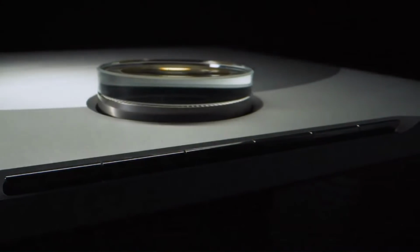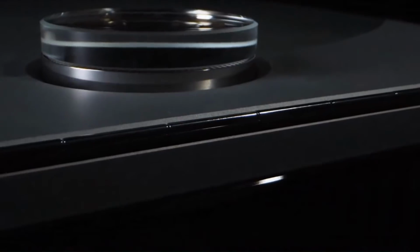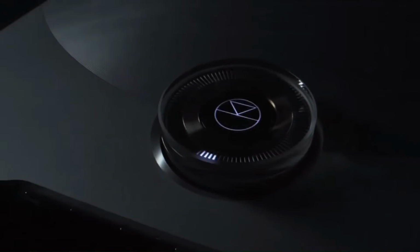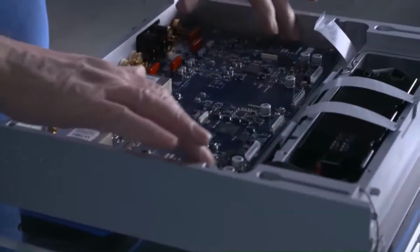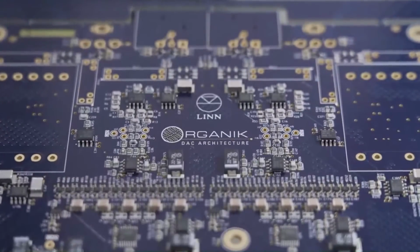Klimax DSM is our best yet. It's the ultimate streamer. Every element of new Klimax DSM is designed from the ground up here at Linn, applying decades of digital technology, learnings and expertise. On the outside, an all-new precision machined enclosure design, providing vital acoustic isolation, along with a new level of visual and tactile luxury. And on the inside, the beating heart of new Klimax DSM is our groundbreaking first ever all-Linn DAC, which we call Organik. Next generation Klimax DSM is the closest thing to audio perfection on the market.